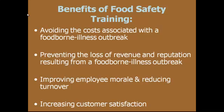Let me kind of explain that for a sec. Employee morale means the overall positiveness, the happiness, the environment that your employees are working in. So you want a positive morale, you want a happy environment. If your employees know what they're doing, they usually are happier when they have clear-cut expectations and guidelines for what they need to get accomplished at work. When your employees are happy, they stay in the establishment, which means you reduce turnover. Usually, food service establishments have a very high turnover rate, and that's because of inadequate training.